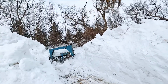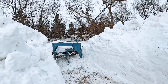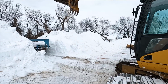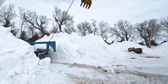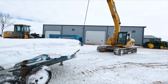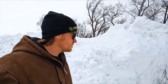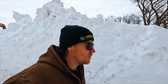We've got movement! Very surprised that came out without cracking or bending too much stuff. Yeah, so we obviously buried it behind a snow pile.